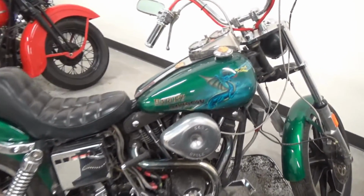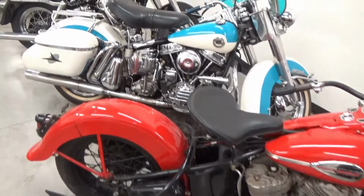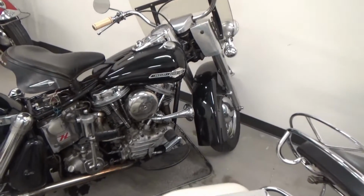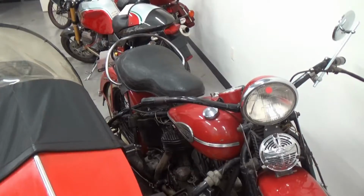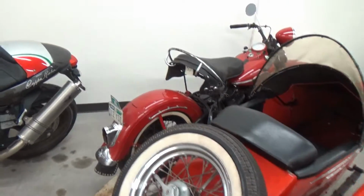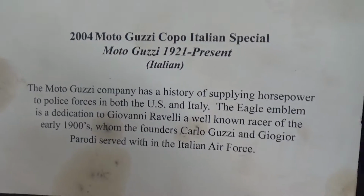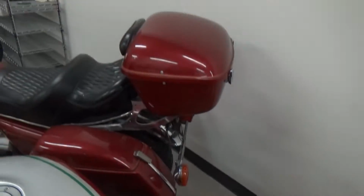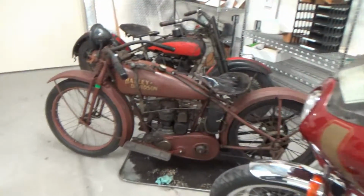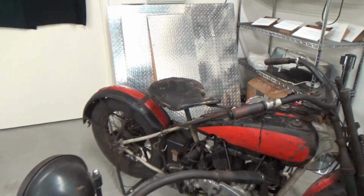There's another Harley with a nice gas tank art. Here's a Harley with a pretty dirty engine. This one has really been shined up. That's another Harley. And this one, oh, look at that horn. Here's a big Harley with a big sidecar. And this one, Moto Guzzi has been in business for a mighty long time, and they still have dealers. I see them around once in a while in the big cities. Oh, look at this really old Harley. And that one, not restored at all.